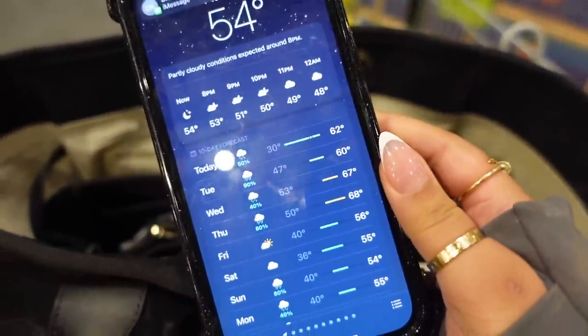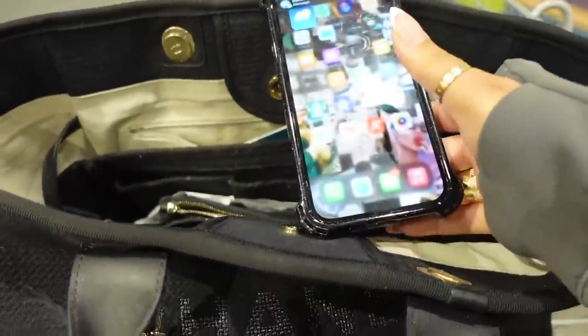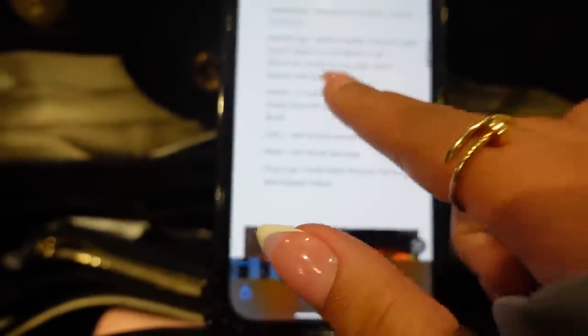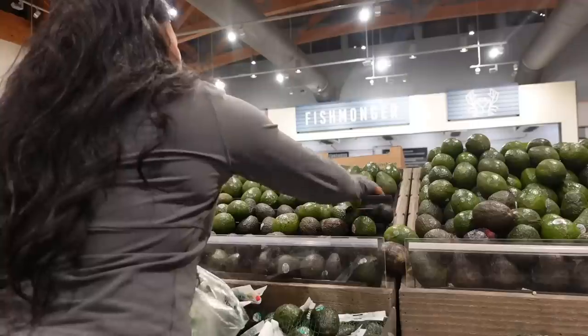Since it's gonna rain tomorrow, I want to do the lasagna pasta. So I'm getting all the ingredients. So we need to get sweet onion, got that garlic, cherry tomatoes, garlic powder, got all those seasonings. I need to get thyme though. Okay, I'm gonna get all these ingredients and then my other groceries as well.